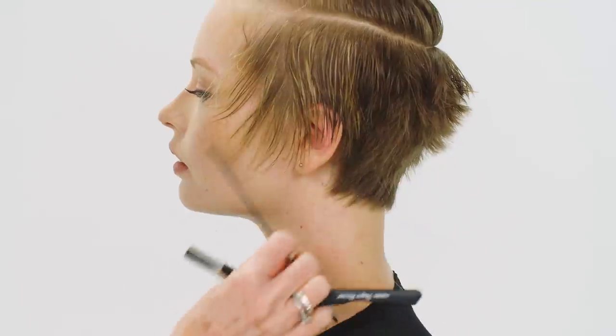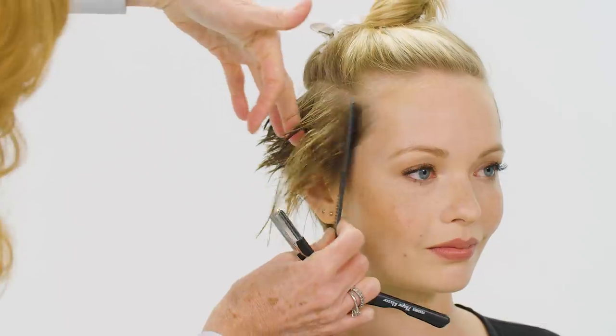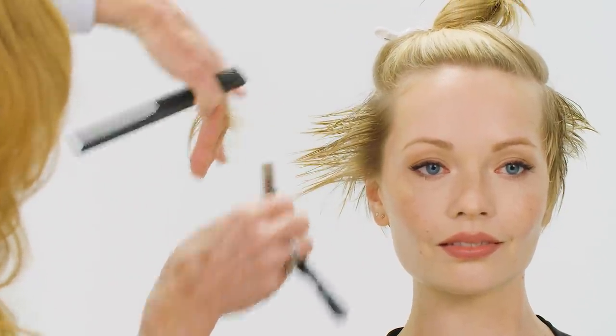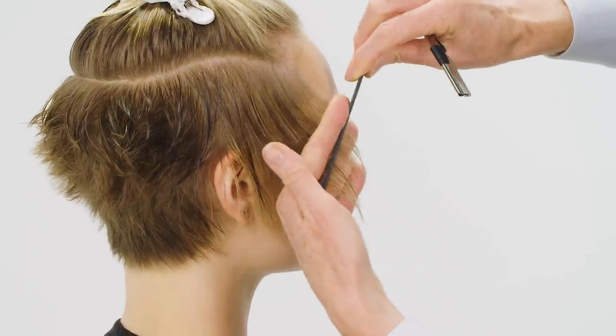When you get to the front, the sections get more angular. Step 12. Repeat on other side, but leave the right side longer. This can be adjusted for your client's part, preference, or cowlick. On this cut, the right side front was cut more vertical, which leaves it longer than the left side, which was cut more angular, leaving it shorter.